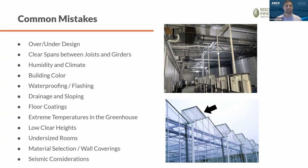We talked about the clear spans and the joists and girders. Humidity is obviously a big issue, especially as you're going from a humid climate in the greenhouse to a refrigerated space just next door to a dry storage area. There's just so many different, I'm going to call it microclimates, within the head house and within the greenhouse that you need to consider in your building envelope design. Drainage and sloping is a big one. Again, I think I've talked enough about that.